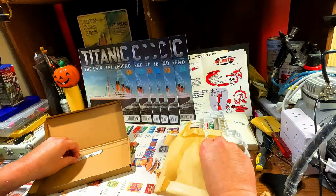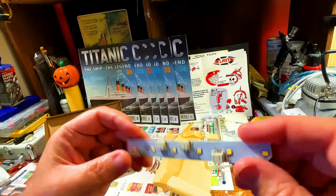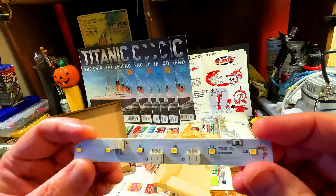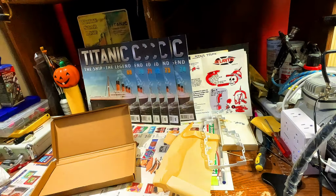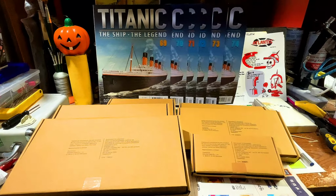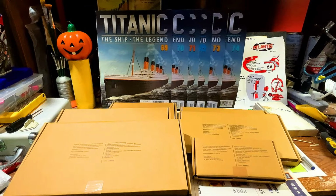All right, and lastly, we've got the lighting strip. And this one has, again, 6 lights, and we've got the 3 jacks. And that's everything in shipment number 74. And there you have it, my friends. We have issues number 69, 70, 71, 72, 73, and 74.